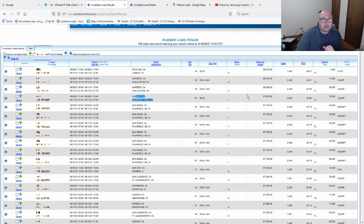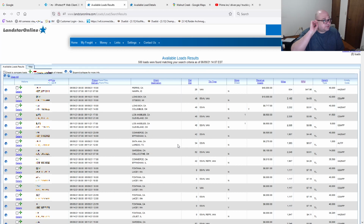But if I were to get rid of all of those limitations, there would probably be a lot of $10,000 loads on here. Let me pause it and do that. All right, I added in multi-stop loads, hazmat loads, and I bumped the max weight up to 45,000 pounds. What is this stupid crap going to Nampa, Idaho for $40,000? Let's look at the details. There's nothing in the details, so I'm 99.9% certain this is a typo. There's one extra zero there. This load is paying $4,000, not $40,000.